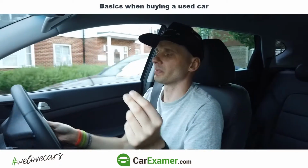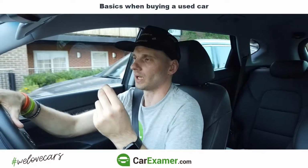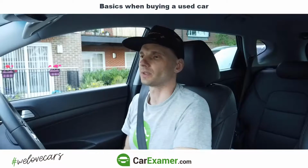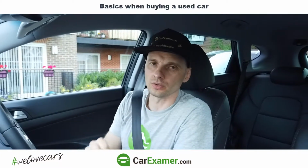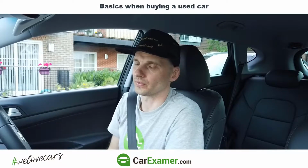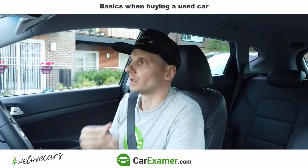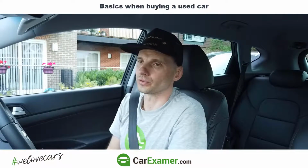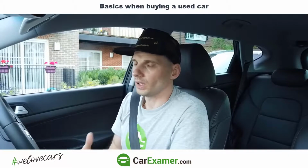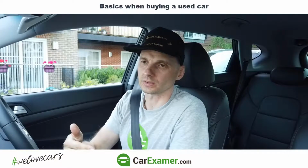Another good tip is to go on the DVLA website and do an MOT check, the registration check, which is obviously free, anyone can do it. You put the registration number of the vehicle you're searching in, and it will give you the MOT history, and then you look at what's been done.